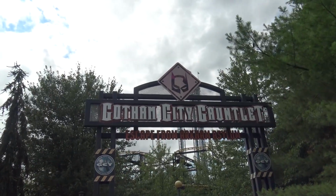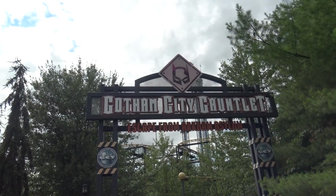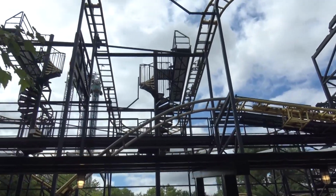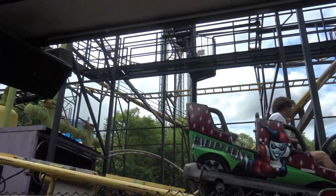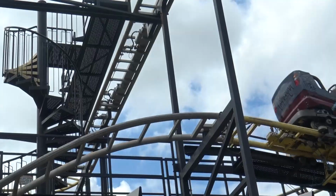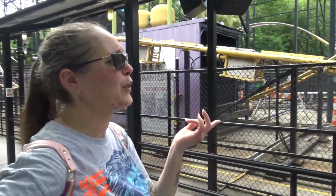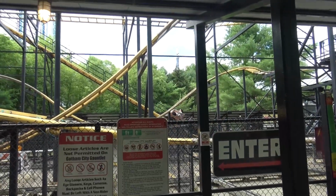Another roller coaster they have in the DC universe is Gotham City's Gauntlet, Escape from Arkham Asylum, which is a wild mouse. And all the cars are different villains. Harley Quinn's car. There goes the Joker. Catwoman. I have to say, Joy, I like that they're running all the cars at once so we can see every different fun car. Now Scarecrow's about to go up the lift hill.